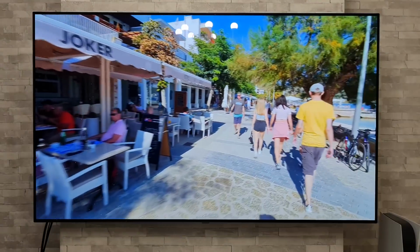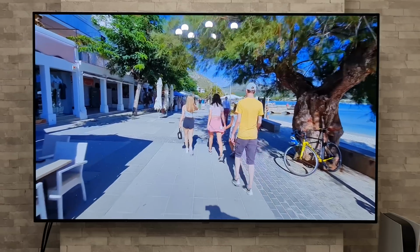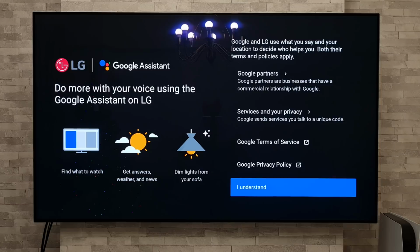Now, whilst we're on the subject of voice assistants, another great thing about this TV is that it has the Google Assistant. So if that is more your cup of tea, then you can use that instead. So you can search for things like it says there, the weather, the news. You can control all your smart home tech and loads more.